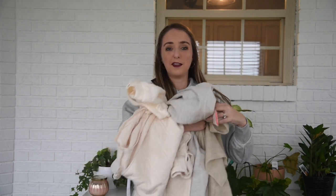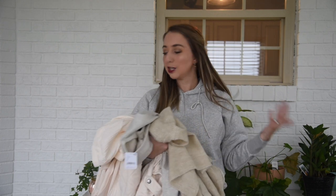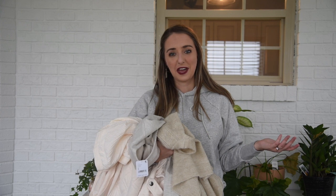I feel like I got pieces even though I bought them all in the same color family. I'm not sure what that's saying about me right now. Maybe we'll try for some color in the next box. I'll ask my stylist for that.